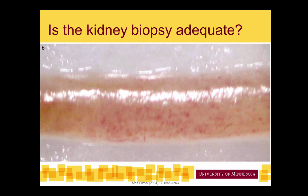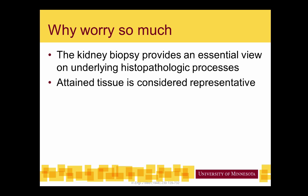And of course, this is medulla, and really all you're seeing here is the medullary rays of vasculature, and you're not really seeing glomeruli. So if you see this, you're going to ask for more tissue because you're not going to get anywhere with this piece of tissue.